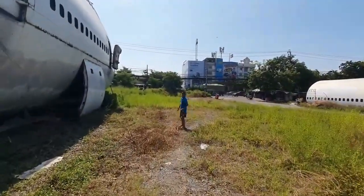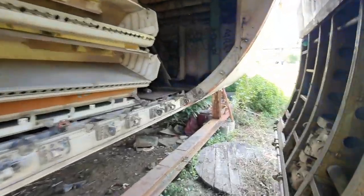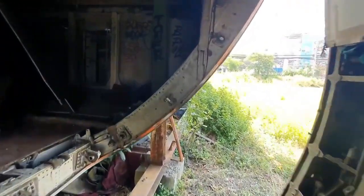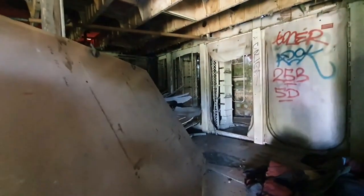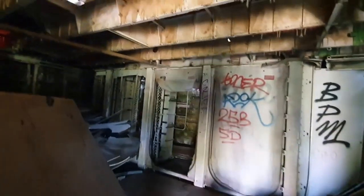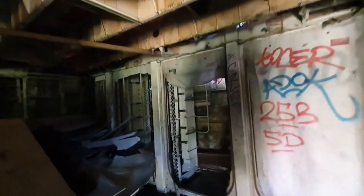You think I fit? So let's see if I fit in here. Yeah, so this is the cargo bay. Wow. This is amazing. It's been here for quite a while because I've seen other people come here before, and this is the first time that I'm having a check in here.